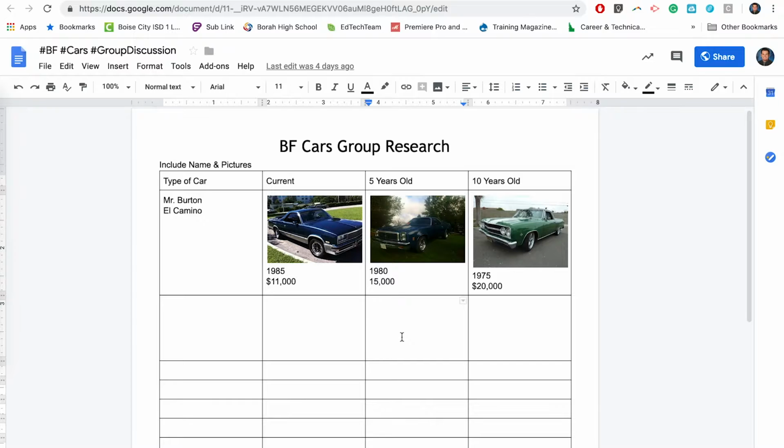Now I'm going to go 5 years older. This is a classic, so I'm actually going to go the opposite way. If you are truly a classic, I don't care which way you go, but when you look at it, 1980 is $15,000, and 1975 is $20,000. So it really doesn't matter. But if you're picking a newer car, obviously you're going to pick a 2019 or 2018 and go back from there. If you're going to pick a classic, I don't care. You could go from a 1985 to a 1990 to a 1995. Now they stopped making El Caminos, I think in 1987-ish, so there'd be no record of that. So it definitely would have to go the opposite way.